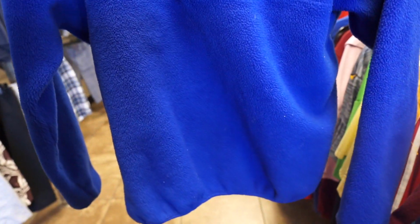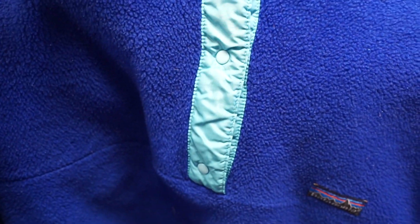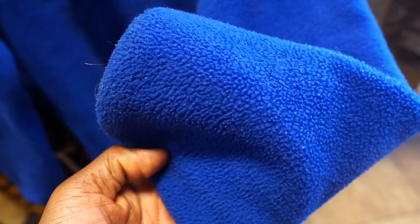Now, this is something more my speed and something I haven't found in a little while. This is a Patagonia T-snap sweater, and I used to find a ton of these, but of course Patagonia is really big in my area, so I don't really find it as often as I used to, this particular sweater. But these usually sell for about 50, sometimes 60 bucks, and if you price it that high, you might have to wait for the right buyer to come along. So I might price mine closer to that $45 to $50 mark, but this is definitely really clean, and I'm glad I found it.